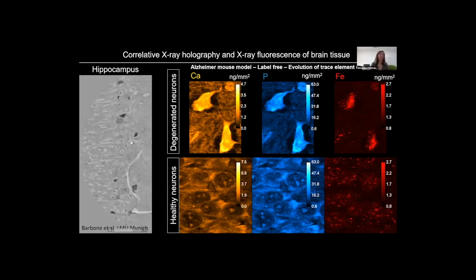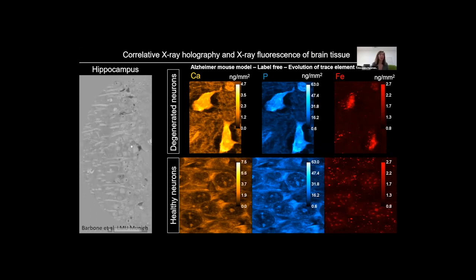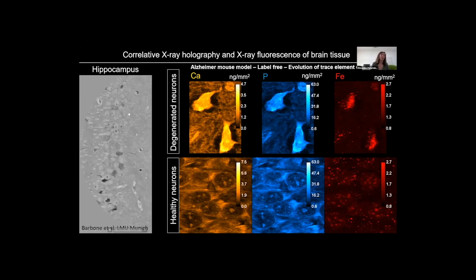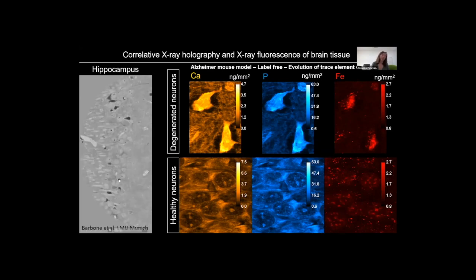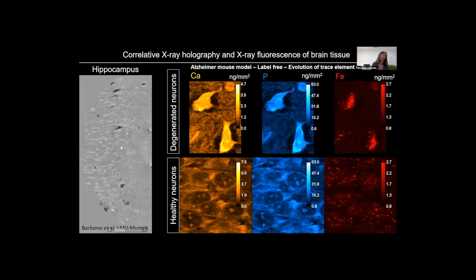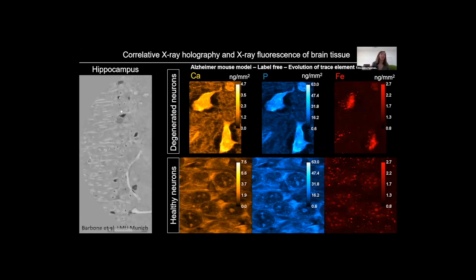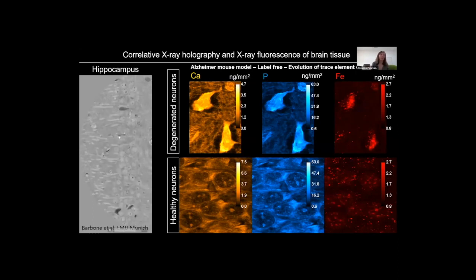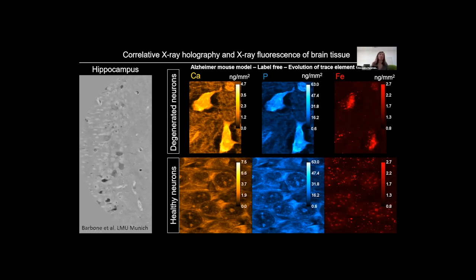Another model, a mouse model, in this case Alzheimer's. What you see here is an image from the hippocampus. It's also unstained tissue, so you see healthy neurons which appear brighter and nice and round, and then some which are dead or dying, which appear darker and seem to be kind of dried out.